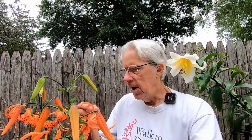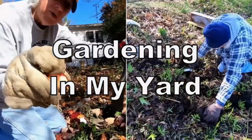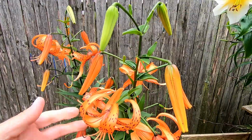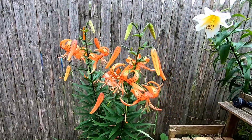Just look at these tiger lilies. I like these. These are some of my favorite flowers. Yes, just look at these tiger lilies.